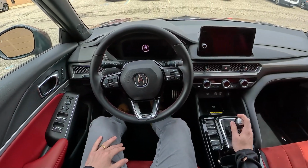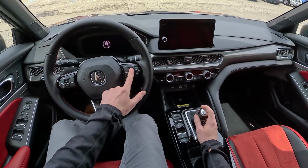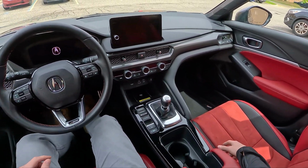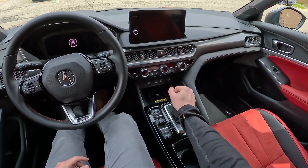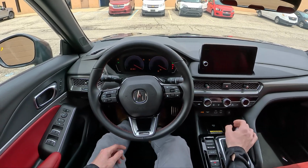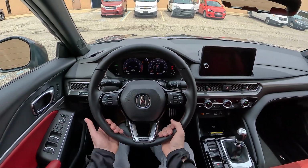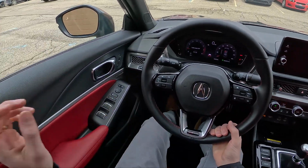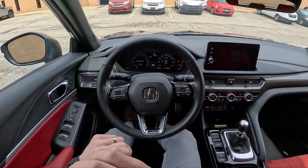All of this is very Honda Civic-y. Identical steering wheel, identical climate controls. I think the infotainment system should work a little differently, but the layout is certainly similar. Manual steering column. It's okay at this price point. You have 2 levels of driver adjustment.